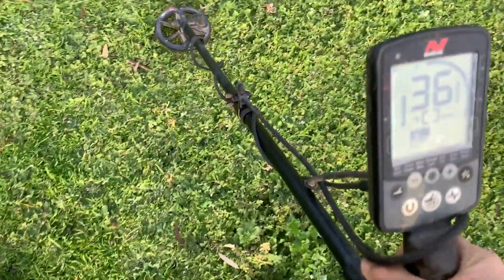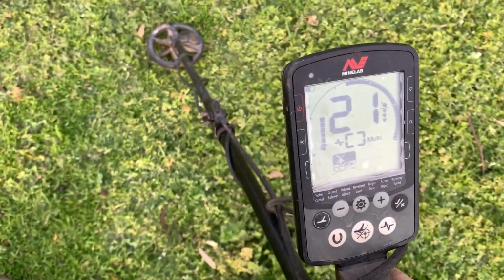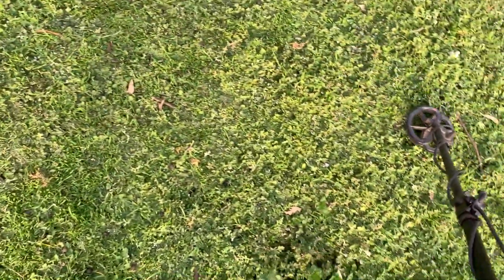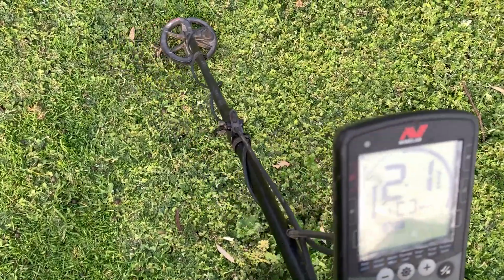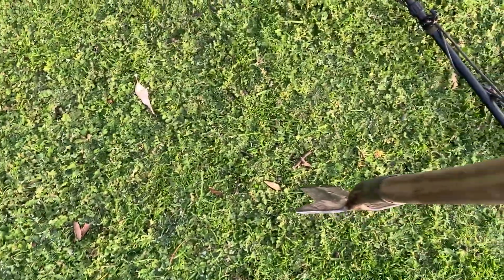It's not a bad signal, you know, you've got all that around it, but hear that? So anyway, I reckon it's good enough for a dig. Let's see what we find.